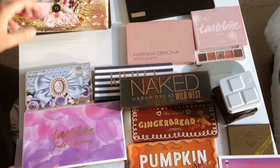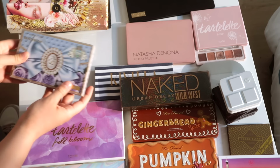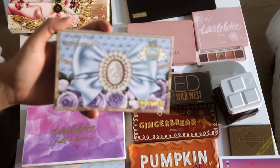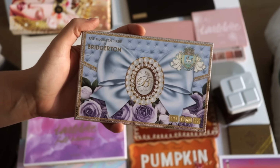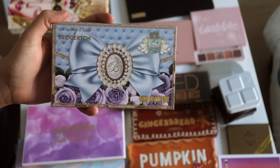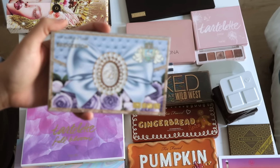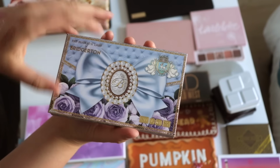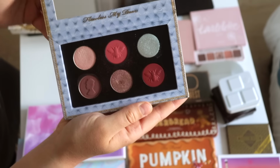I'm just going to put this to the side because I actually have one more Pat McGrath palette, and this is the Pat McGrath and Bridgerton palette, and I'm not entirely sure if this is still available. I will try to link the palettes down below that are still available in case you want to pick up any of these, but this came out for the Bridgerton show, and this one has a super pretty color story.